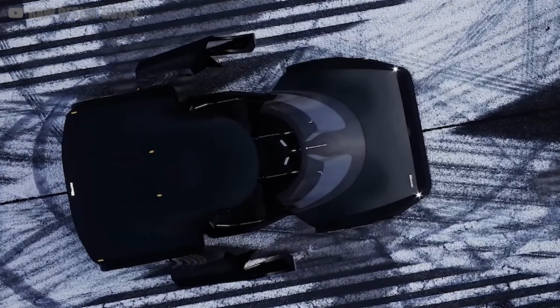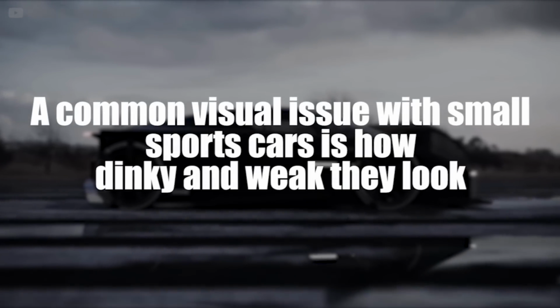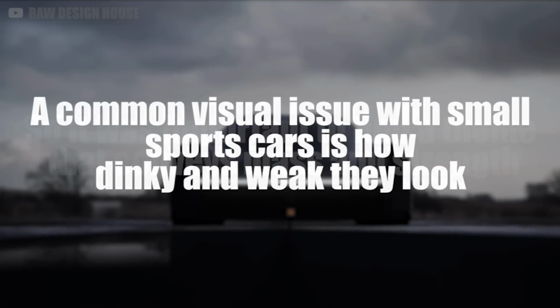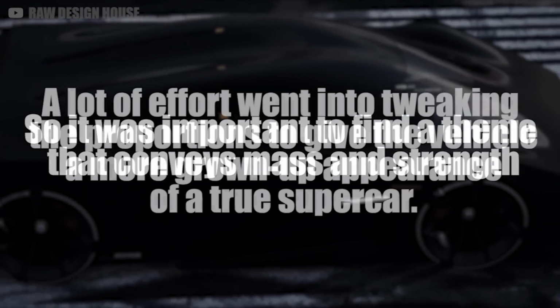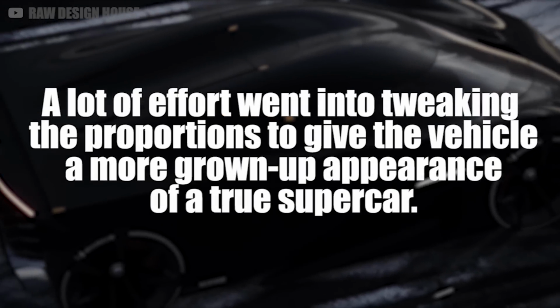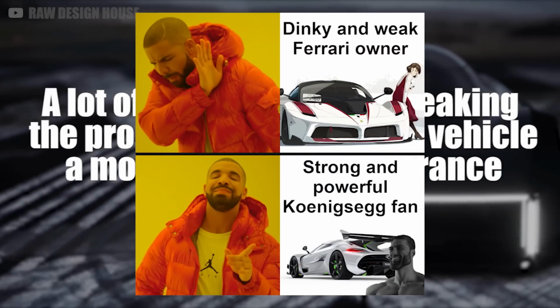Isn't that a mouthful? A common visual issue with small sports cars is how dinky and weak they look, says the design house, so it was important to find a theme that conveys mass and strength. A lot of effort went into tweaking the proportions to give the vehicle a more grown-up appearance of a true supercar.